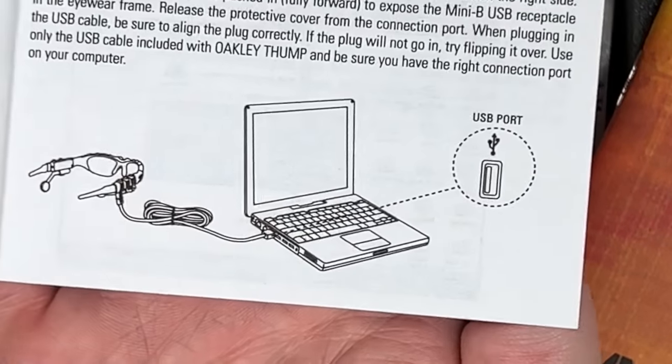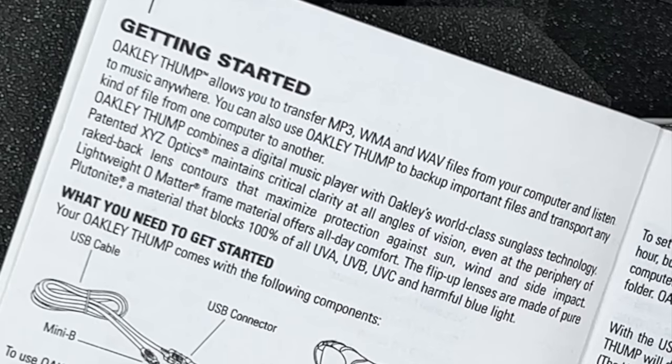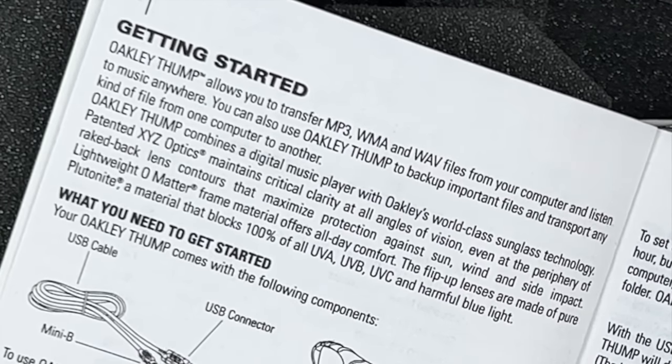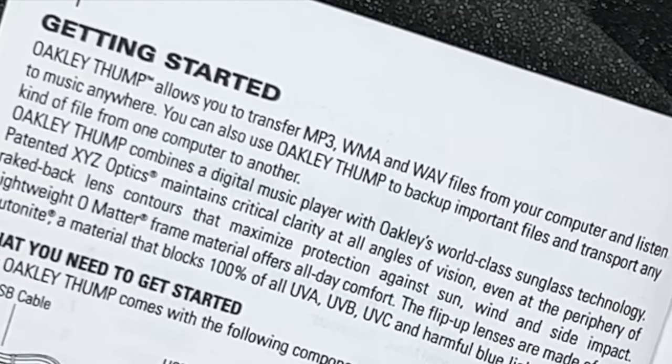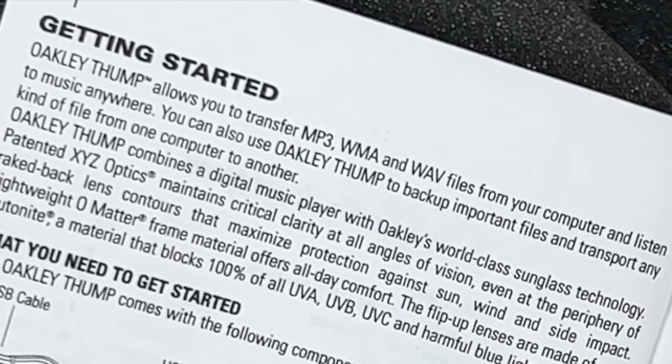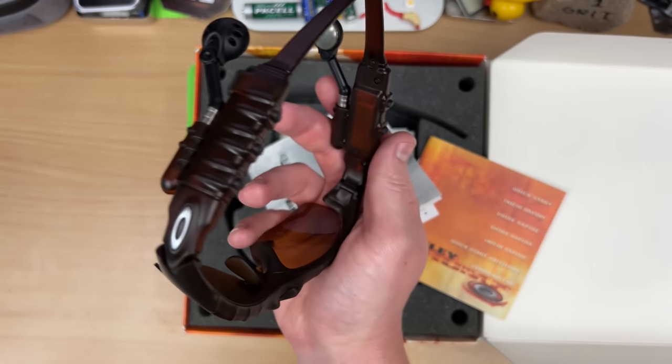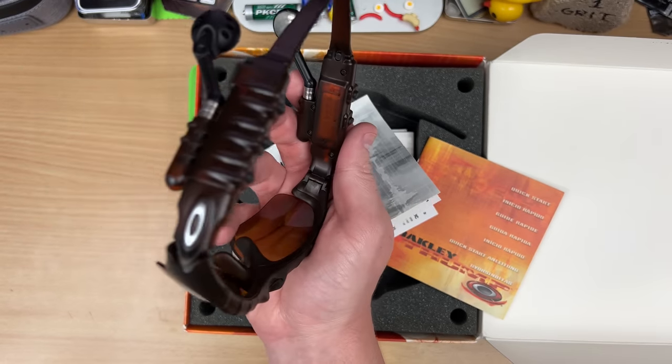I love the old manky laptops. Oakley Thump allows you to transfer MP3, WMA, and WAV files from your computer and listen to music anywhere. You can also use Oakley Thump to back up important files and transport any kind of file on computer. Imagine being late for school and going, I'm sorry, teacher, I'm late. Like, my Oakley Thump wiped my homework and I have to redo it. Can I have an extension, please?